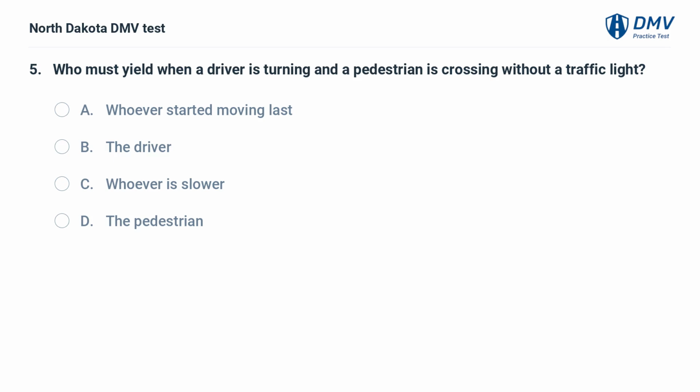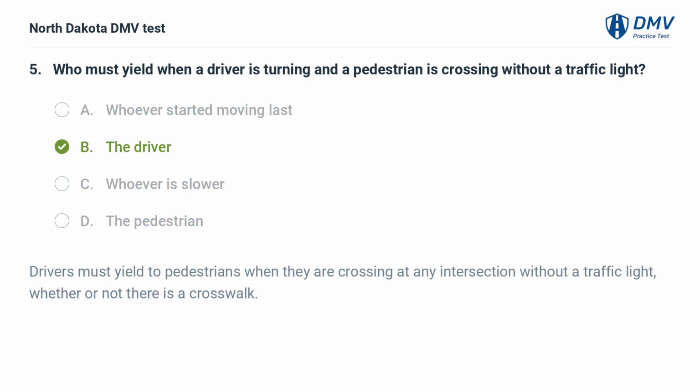Who must yield when a driver is turning and a pedestrian is crossing without a traffic light? A. Whoever started moving last. B. The driver. C. Whoever is slower. D. The pedestrian. B. The driver.